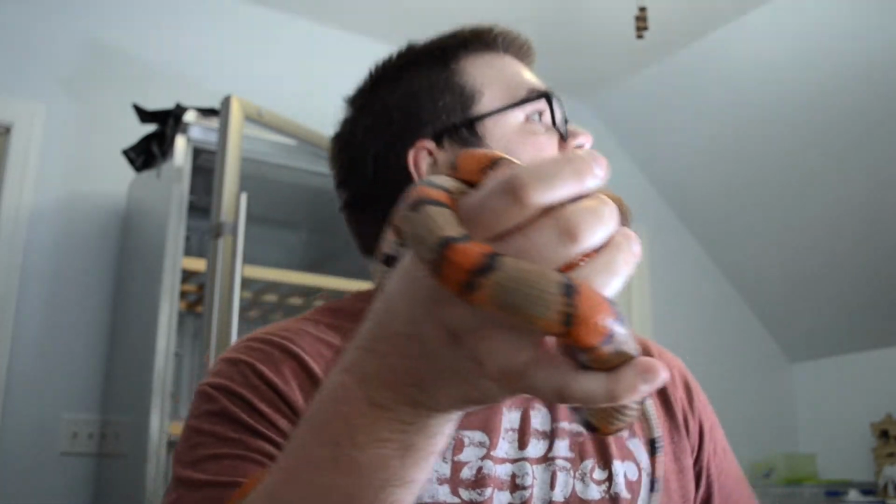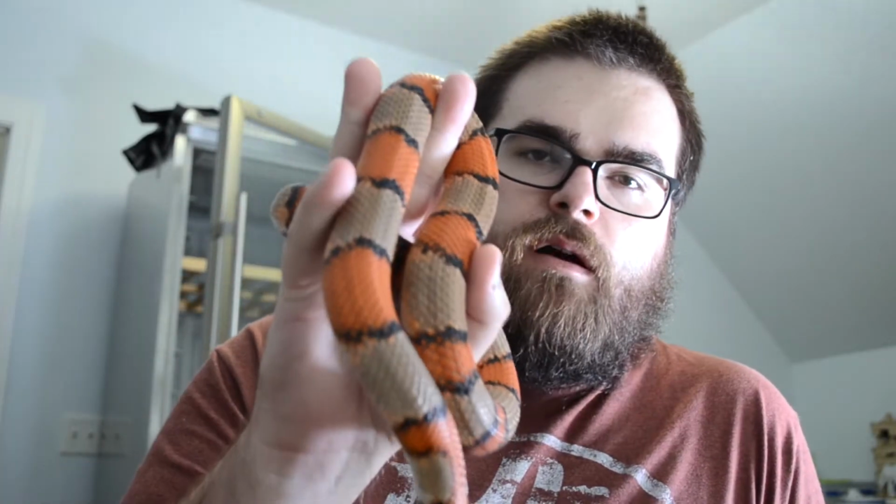They're very easy to take care of. He keeps his gray bands at between 82 and 84 or so on the hot end. He does feed his a pretty good bit, so some of his are a little on the chunky side, but he keeps them on aspen with a water bowl and a hide, and you'll see that in a little bit when I go through and kind of do a little montage of all the different stuff he has.